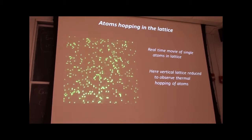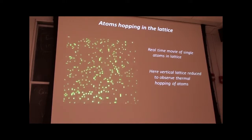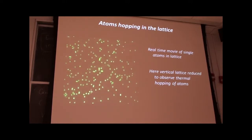But during the imaging process, you're scattering photons, so the atoms heat up. And so if your pinning lattice is not deep enough, they can start to thermally hop around. And that's what you'll see in this movie. So those atoms are now thermally hopping between different lattice sites along the vertical direction where the potential is shallower. But in traditional physics mode, we just freeze the atoms and take a picture. And the way these experiments work is you destroy the sample in the process, and you prepare a new one in half a minute or so. So you extract all the information you can, like density, density correlations, and so on from a single shot, and then you prepare a new system.